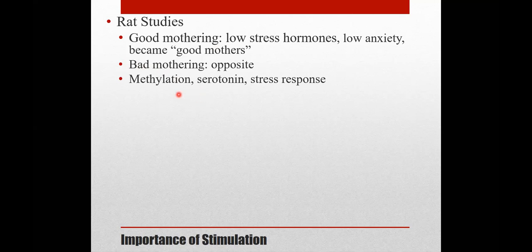They subsequently also found out that this had to do, at least in part, with the methylation of a specific gene that is involved with transporting the neurotransmitter serotonin within the brain. Serotonin, known in humans to have influence on mood, as well as ability to tolerate stress and ability to not produce undue anxiety responses and fear responses.